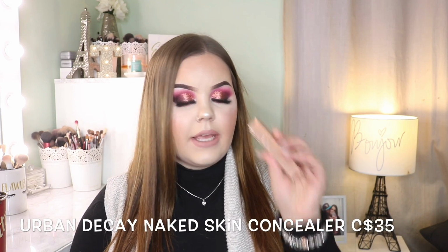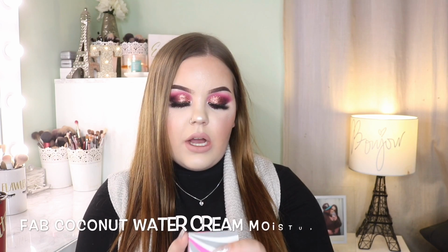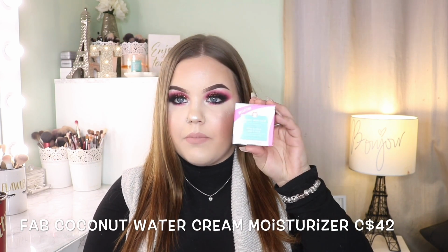These next few things I all got during the Sephora Week of Wow, so these were all on for 50% off. The first thing is the Urban Decay Naked Skin Concealer. I get mine in Fair Neutral. I actually was almost out of this concealer, so when I saw it was 50% off, I was like, yep, I'll get that. And then I got the First Aid Beauty Hello Fab Coconut Water Cream Moisturizer.